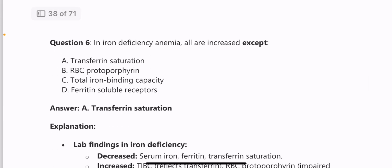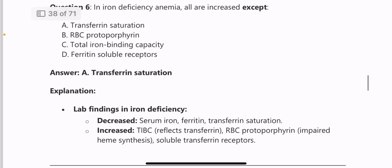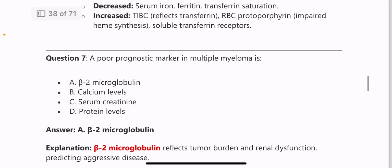In iron deficiency anemia, all are increased except, answer is transferrin saturation, because in iron deficiency anemia there will be decreased levels of iron, ferritin, and transferrin saturation, and there will be increased TIBC, RBC protoporphyrin, and soluble transferrin receptors.